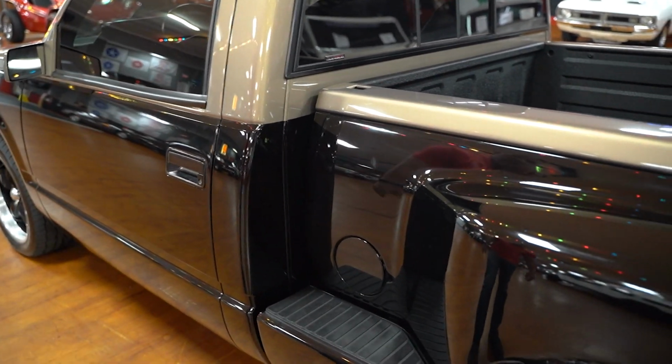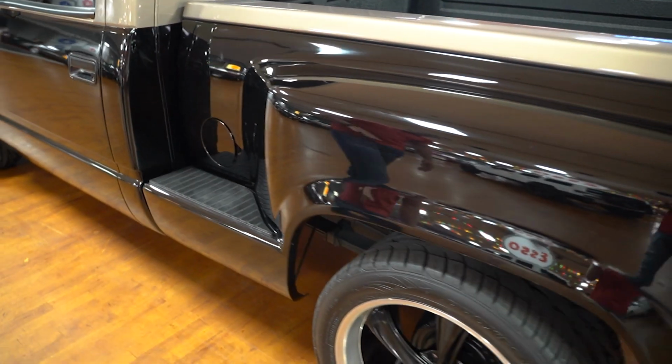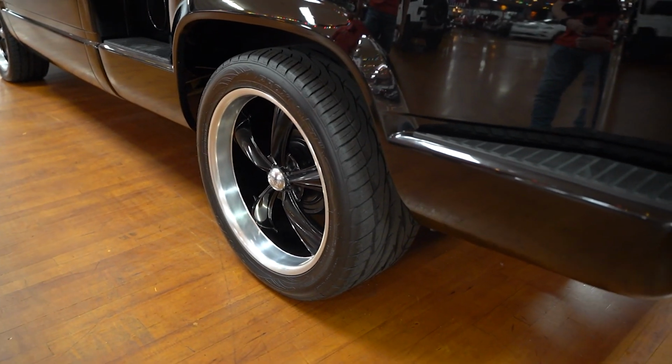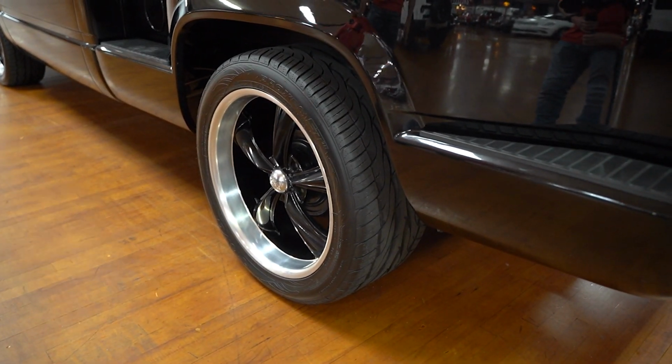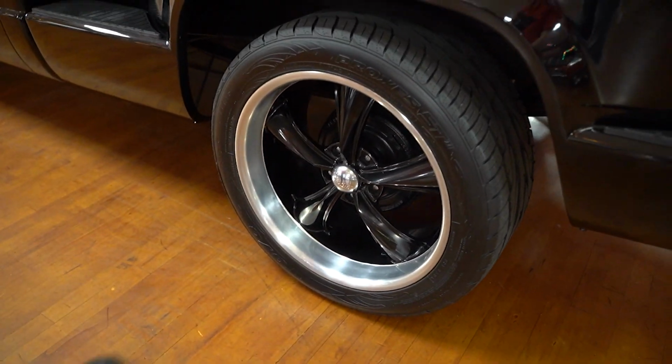Step side pickup truck. The bed's in great shape, both inside and out. The wheels appear to be newer too. You'll get to look at those in the still photos. You'll be able to see that they're not pitted.